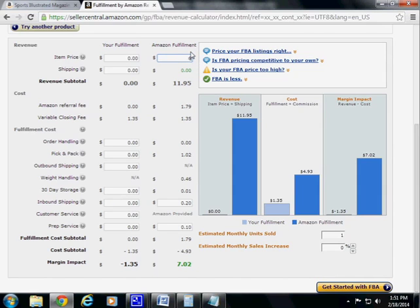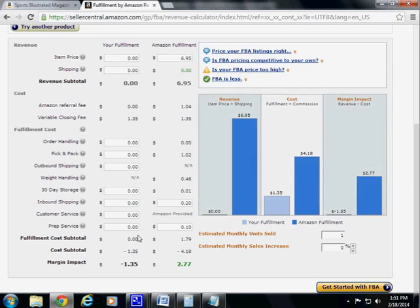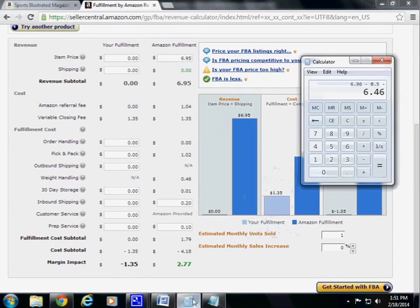$6.95. Okay. Now we're still going to have the same inbound shipping. We still send it with like 50 other books, and we send them in bulk, and we got that reduced rate for shipping, and it's still the same for prep service. Okay, so calculate. $2.77.